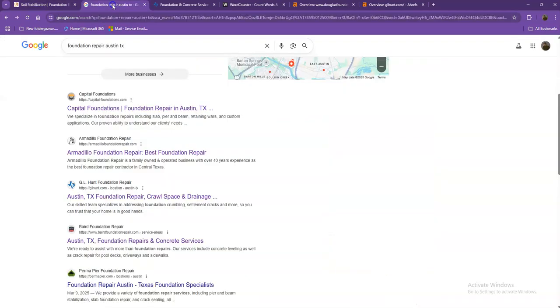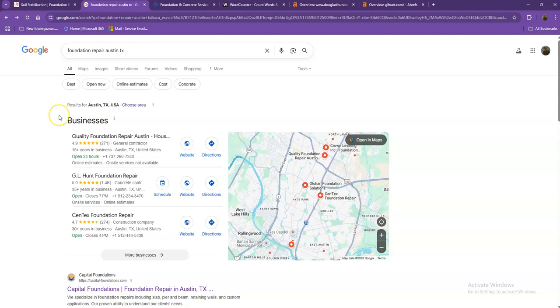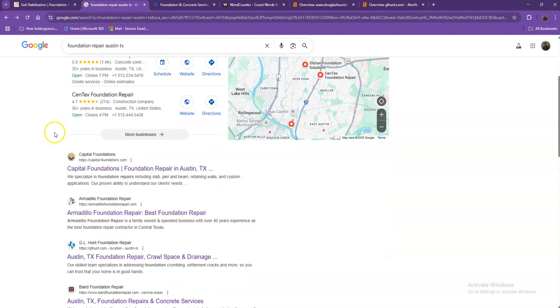So I did a quick search and I used the keyword foundation repair in Austin, Texas, which is a pretty good example of a strong keyword. Let's go ahead and talk more about the results that we have here.